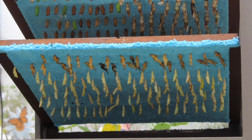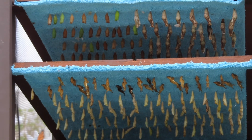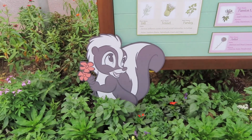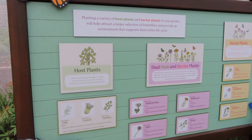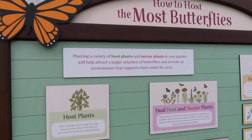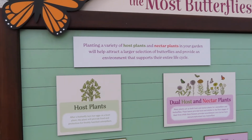And as you can see, the pupas are in a bunch of different stages. So you have ones that have already hatched, as well as ones that are still growing. Flower is here to help you figure out which plants you will need in order to make a perfect butterfly habitat. Planting a variety of host plants and nectar plants in your garden will help attract a larger selection of butterflies and provide an environment that supports their entire life cycle.